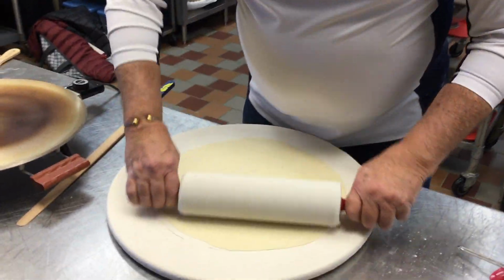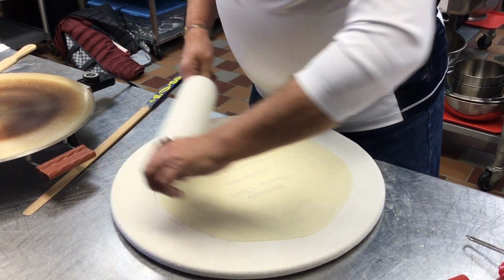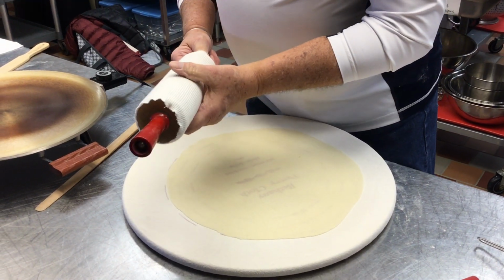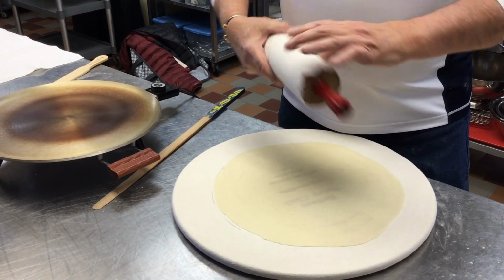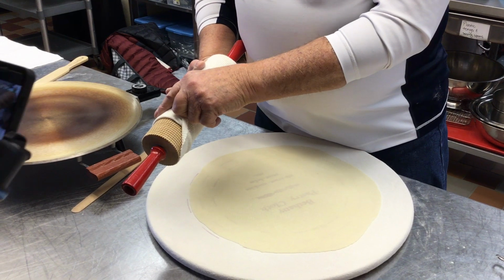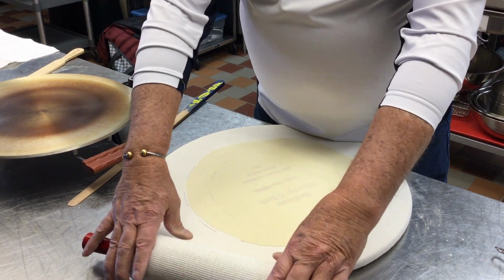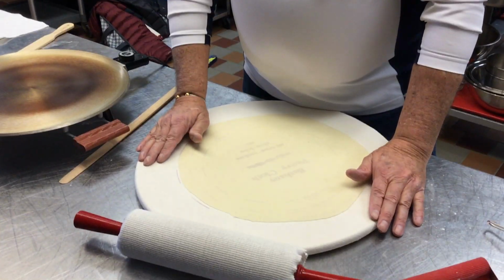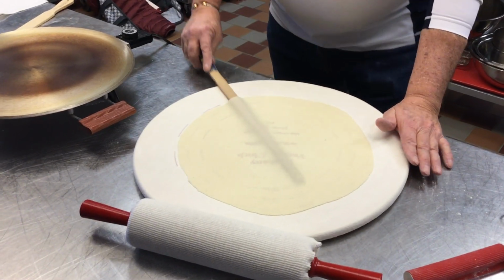Someone asked the question, tell them why the rolling pin sock. The rolling pin sock? Well, probably just so you don't get it all stuck up in the little grooves and everything. It's the way it was taught. It's just because. Just because.